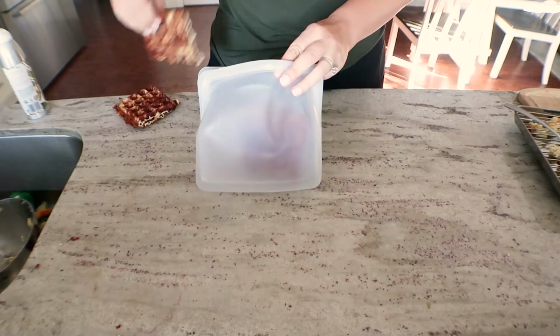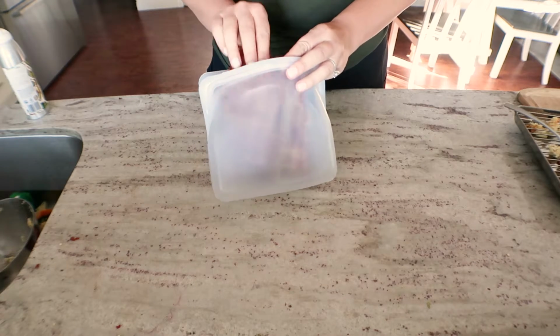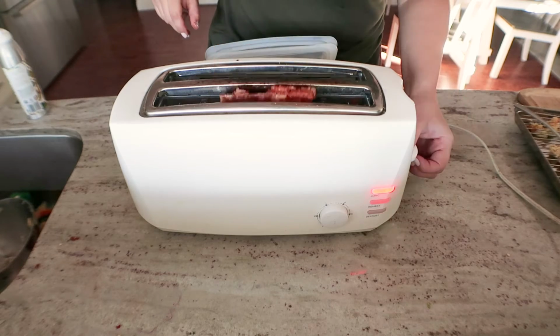This is the best part. They store really well in the fridge. I love adding them to a zip top bag. Then you can reheat them in the toaster.